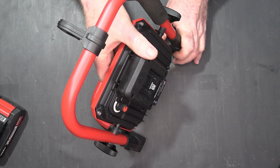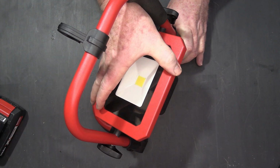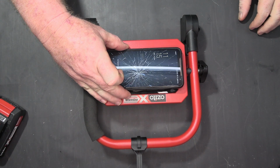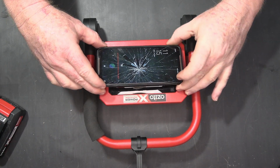The amount of light it produces is impressive, and it easily rivals my corded LED work lights. Here it is up against my corded Arlic, and it easily stands toe-to-toe with it, even though it is 240 volt. The light itself is not actually much bigger than my phone, but when you include the frame with it, it's around the size of an adult shoebox.